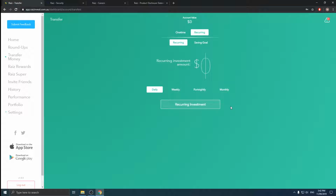into the platform. This can be great if you want your pay to be deposited into the platform, say a proportion, 20% of your pay, and depending on how often you get paid, you can select that and then adjust the value that suits your particular budgeting needs.